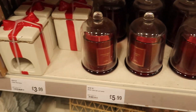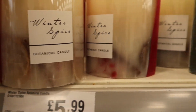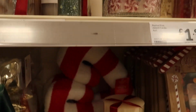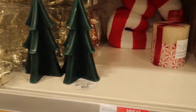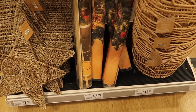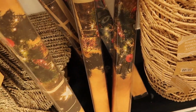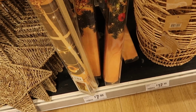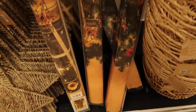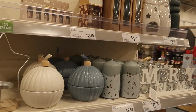I thought it was so lovely, and would look great in the kitchen with some wintry flowers in. They had a few candle options. This Winter Spice botanical one I think is a dupe for the White Company one. Lots of different options for candles, and then those star placemats again, which you see everywhere. This thing here was like a backdrop, I think, or a print or a picture of some sort. Yeah, I wasn't sure what I thought of that one. And then, yeah, lots of other candles.